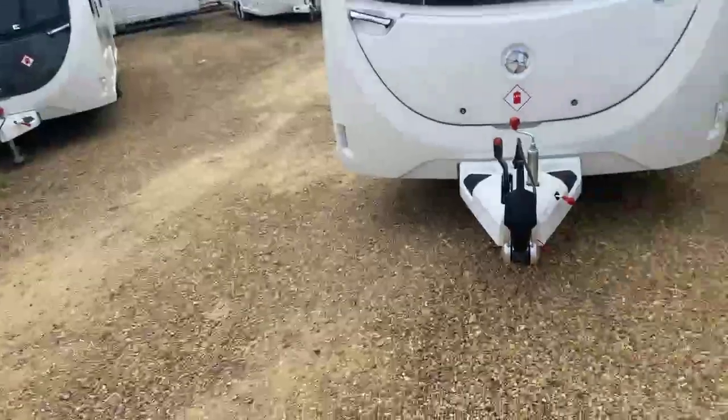So I'm just about to take you on a walk around tour of our bespoke Siena 2. So based on the Alpine 2, but the Siena range being completely bespoke to Grantham with some fantastic additional features. So let's have a look at that particular caravan.